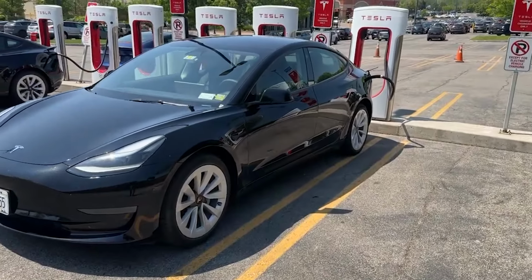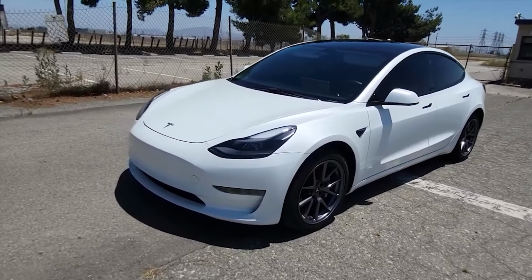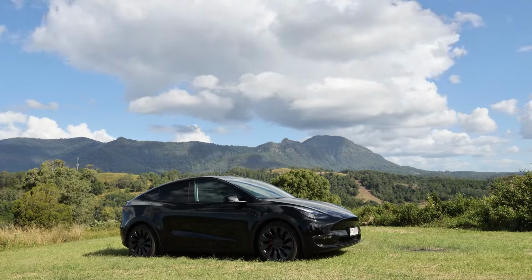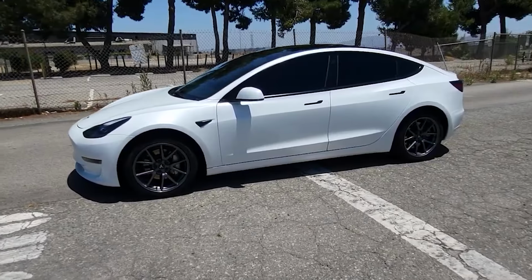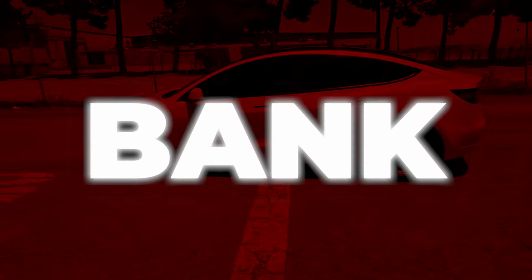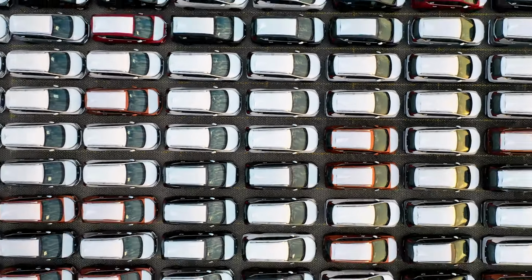Currently, you can find used Tesla Model 3s at Hertz for as low as $21,000, which is quite a bargain considering these cars can cost nearly double when new. The average sale price hovers around $25,000, making it an attractive option for those looking to own an electric vehicle without breaking the bank. Hertz's decision to sell off these vehicles at lower prices stems from a combination of factors.